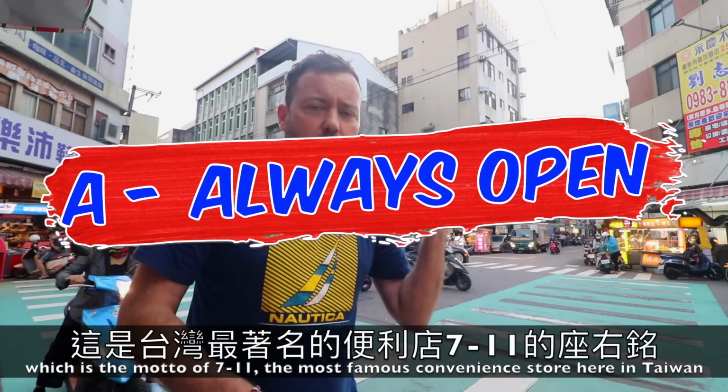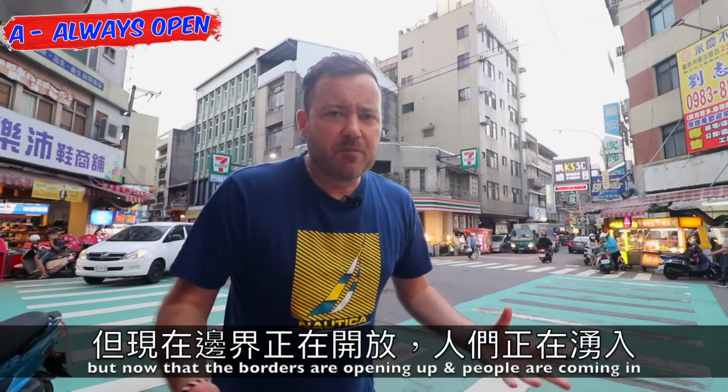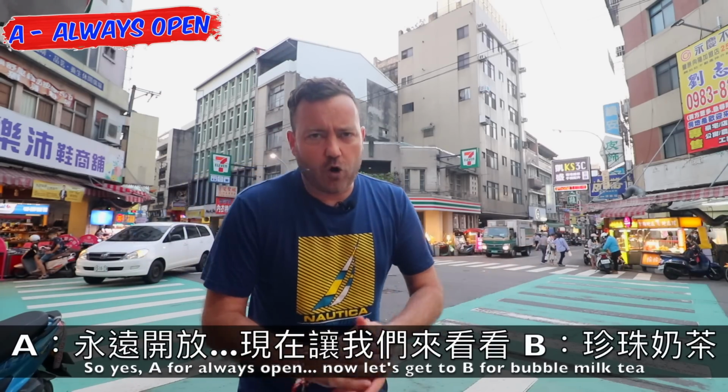I'm going to be selecting something quintessentially Taiwanese for each letter of the English alphabet, starting with A for always open, which is the motto of 7-Eleven, the most famous convenience store here in Taiwan. But also, now that the borders are opening up and people are coming in, Taiwan is more and more open to foreigners. So yes, A for always open.